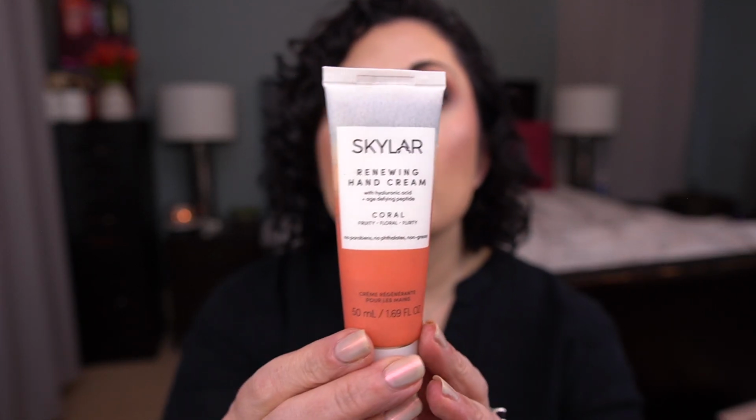From Skylar, I have their Renewing Hand Cream in the Coral scent. This is flirty, floral, and fruity. I don't think it tells me scent notes. This was on clearance at TJ Maxx for $3. But this one will hang out in here until I finish the one from clearance, or at least start working on the one from clearance.